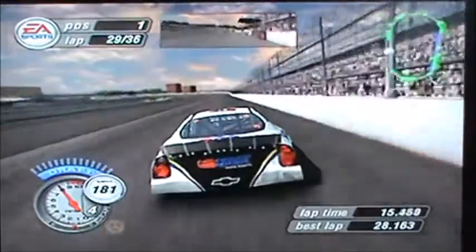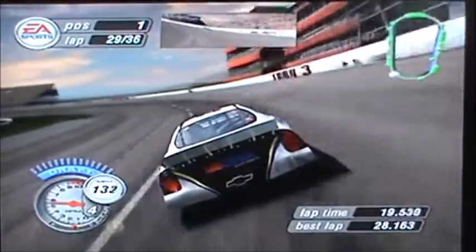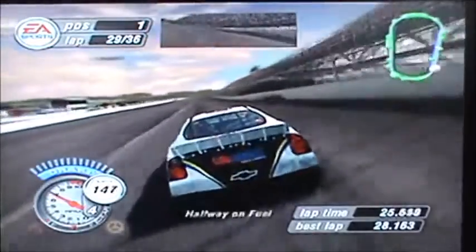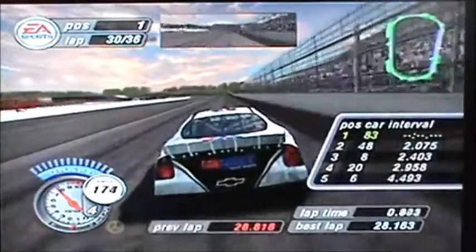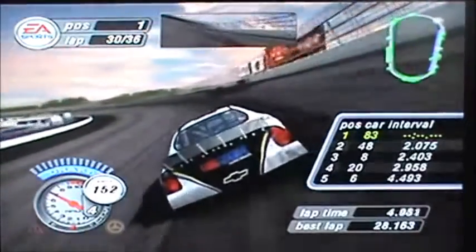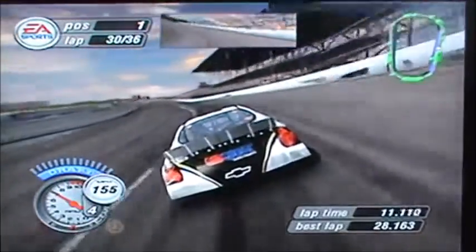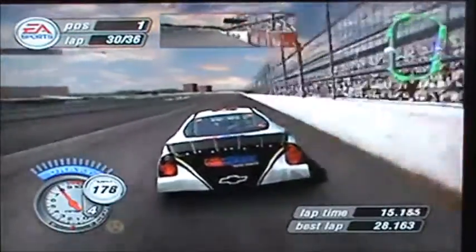New Hampshire I probably could have won, but I spun and just screwed up at the end. So I'm pretty good at that. Richmond, I was having a good run actually until it wasn't. I went too aggressive, and that was it. So I probably could have had maybe 13 wins already now, but things happen. Things happen for a reason, and I've got reasons to screw up stuff. So yeah.